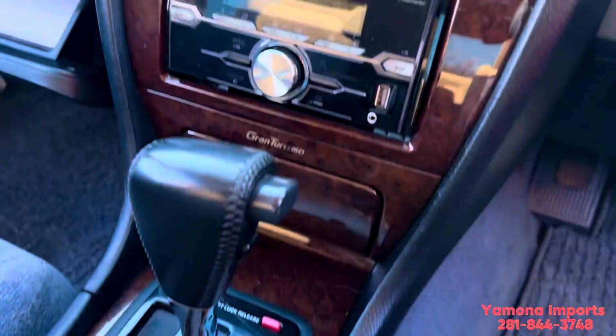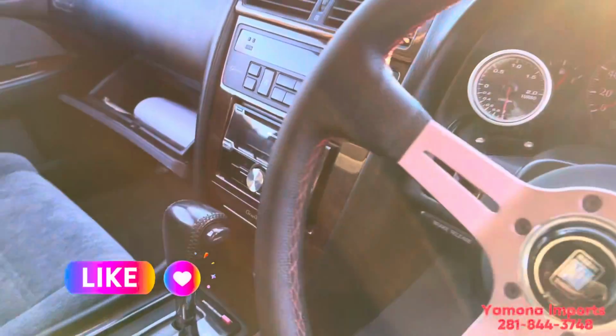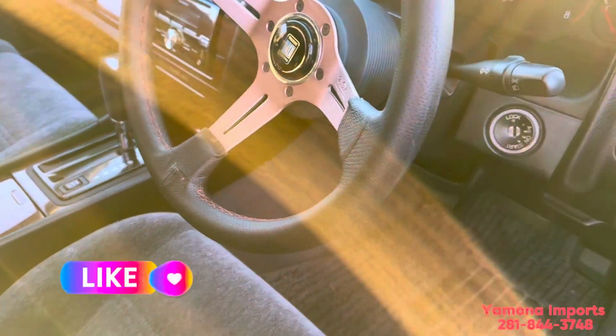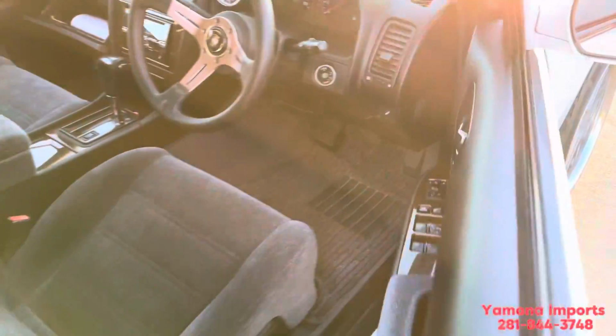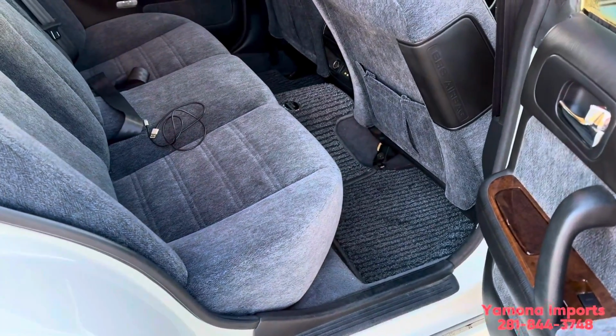It's a Pioneer aftermarket CD player right now. It looks pretty nice, and the aircon is cold. It has an aftermarket Nardi steering wheel. It looks really nice on it, and it has the turbo timer over there. And pretty much that's about it. It has side airbags too, pretty nice.